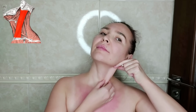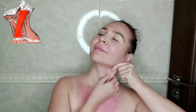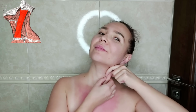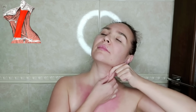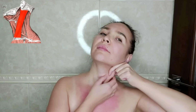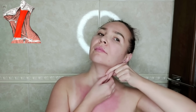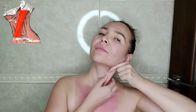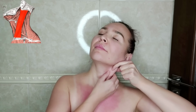Step 3. Now massage the sternocleidomastoid muscle. If it spasms and shrinks, then our neck shortens and loose and flabby skin is formed. Excess skin is formed as a result of the shortening of the neck. We need to relax this muscle to make it soft.